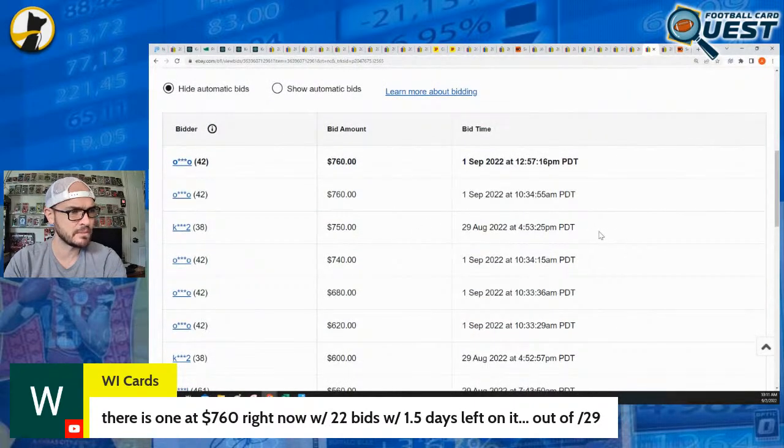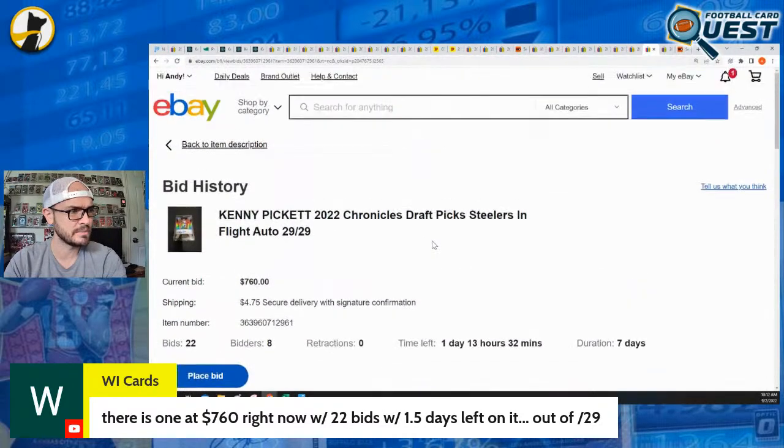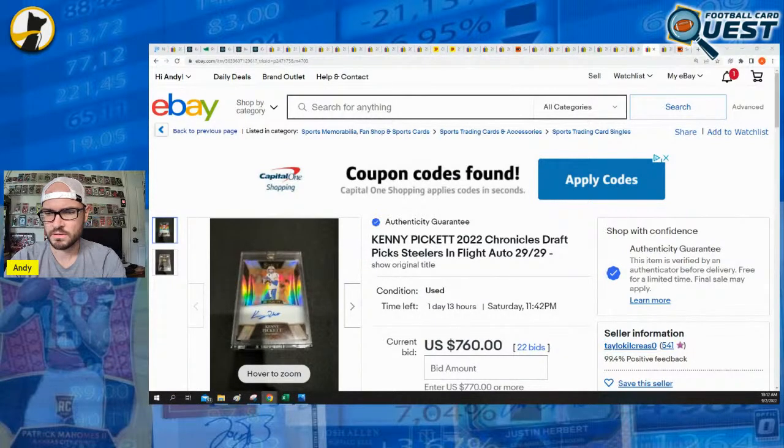Most of those bids coming in pretty early. Sometimes I wonder if cards like this, definitely want to end at game day though. Currently at 760. So yeah, watch this one, man. He's super hyped up right now. 8 different bidders, 22 bids. Great example, man. Great find. Great find, Wisconsin WI. Yeah, man.